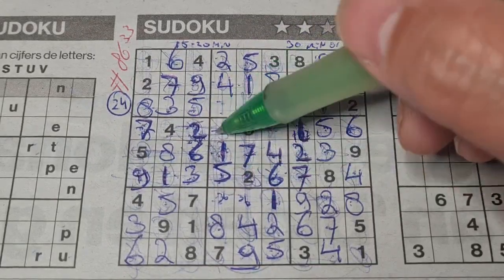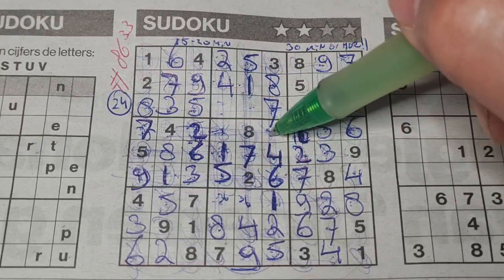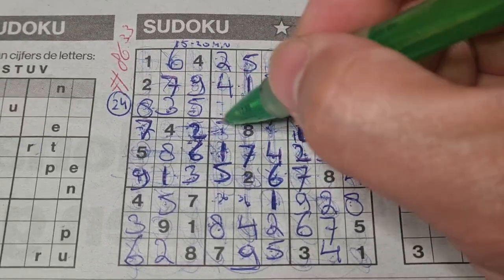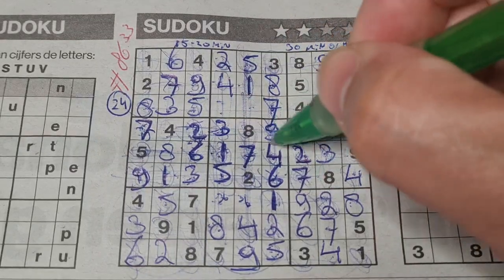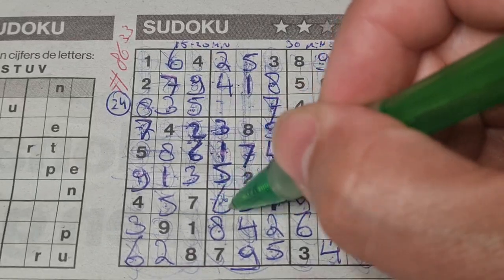The 1, the 2, 3 is missing, the 4, the 5, the 6, the 7, 8, 9 is missing. 3 and 9, 3 and 9. We have a 3 in this column, no 3 there. 3 should be here, and then 9 goes there. 3 and 6, we have a 3 now in this column, no 3 there. 3 should be here, and the 6 goes there.